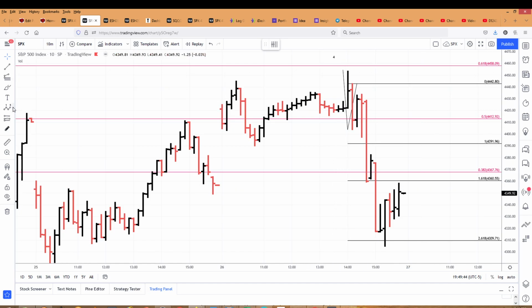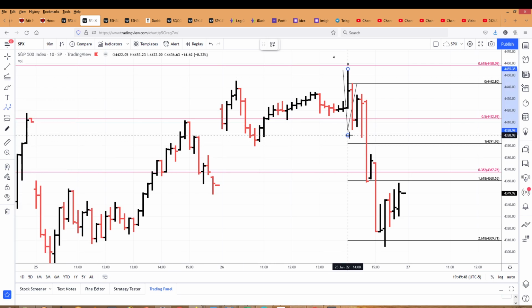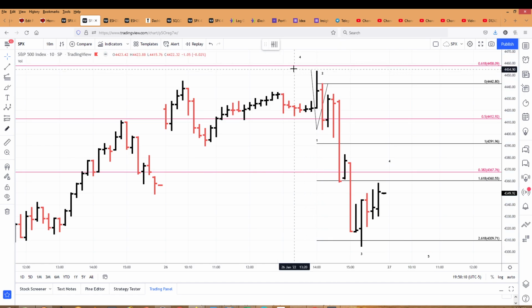Let me see if I can mark that for you guys, okay? And let's get the 1 down, the 2 up, and then the 1, 2, 3, 4, 5 right there for 3, and then we get a 4, and then we get a 5. Okay, see that 1, 2, 1, 2, 3. And an easy way to count these is impulse waves are 5, 9, 13, 17 to infinity, and retracements are 3, 7, 11 on up to infinity. Okay, so it looks like we're in a 4 here.